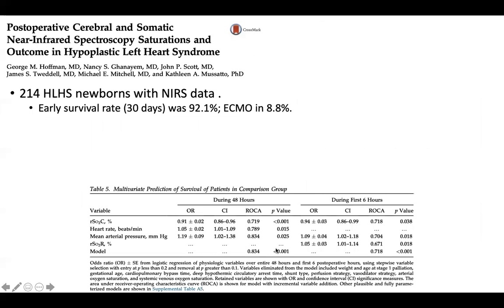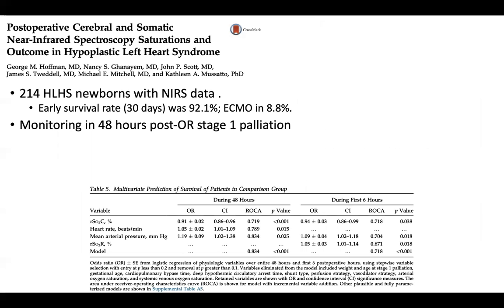So this other group looked at the population of hypoplastic left heart syndrome, which is a condition in which there's a lot of potential for blood flow redistribution. They recruited a pretty large population of hypoplasts, 214, with which they looked at NIRS data. They had an early survival rate of 92% and ECMO of 9%.